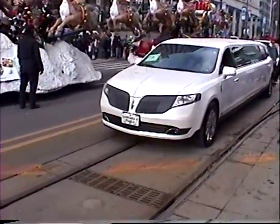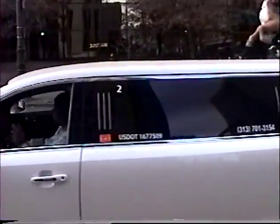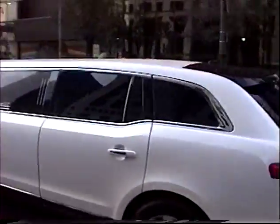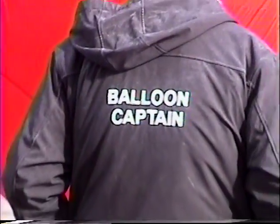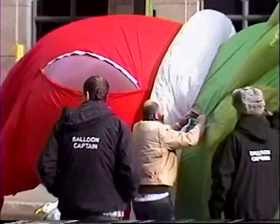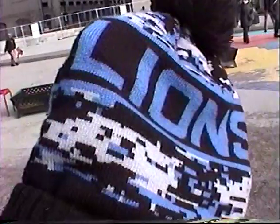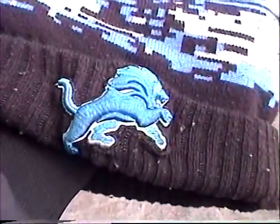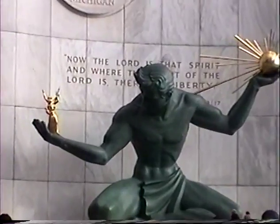There's some swingers, and then off Santa goes. I have my Chicago Bears gloves on. I went to a Bears-Lions game a couple years back, and that was a free promotion, but they're nice thin gloves. They work out great, but I did have my Lions hat on, but that didn't help at all.